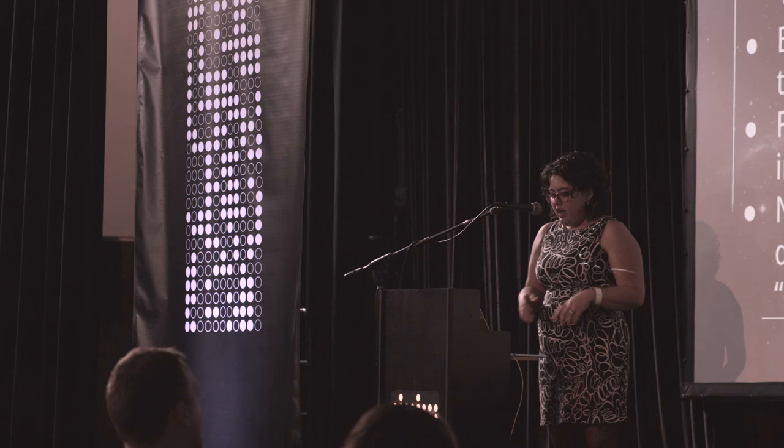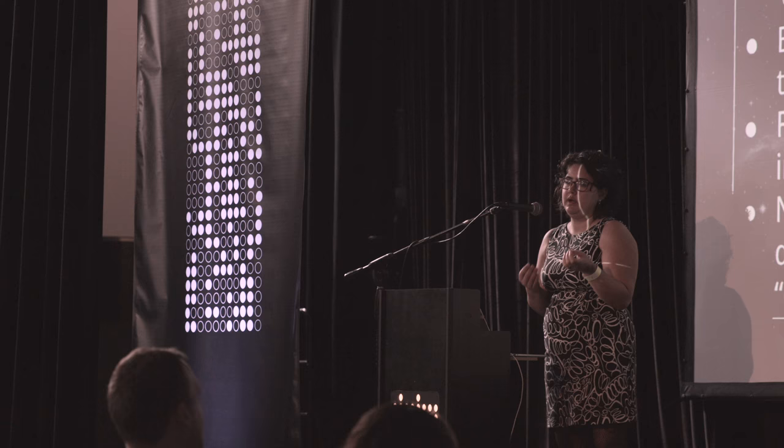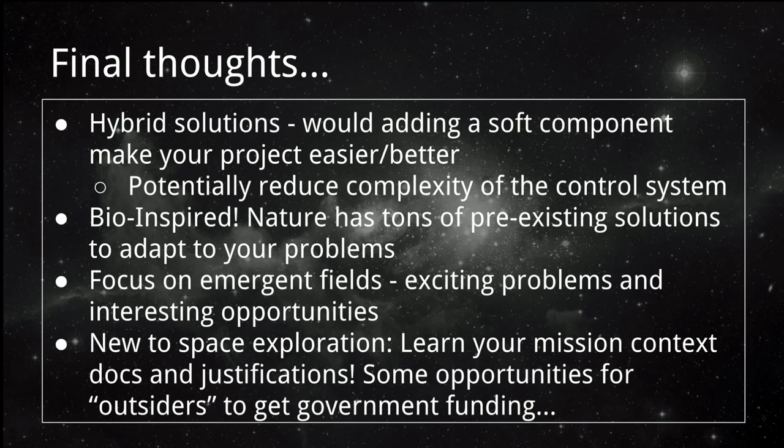A focus on emergent fields. So when people approach that question of, what should my next project be? Which is something that they talked about earlier in Hackaday, why Hackaday set up their contest. The answer I have for people for that is work on an emergent problem. So work on an emerging field.